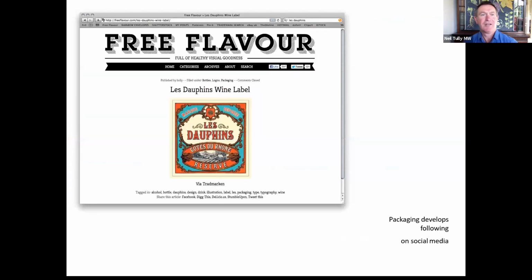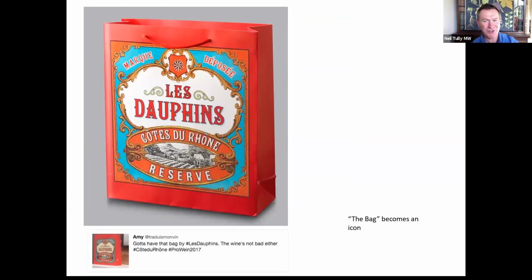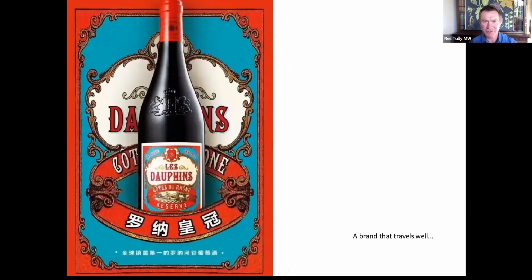Okay, moving on. And then really just looking at how visually, this is a visual brand. As we as designers love this when it gets picked up in social media. We can move on. We've got the next slide, yep. And a photographic blog as well. I mean, this is enormously gratifying. The bag became the icon, that's nice. And actually then the design has translated into markets overseas. The next slide, I think, shows its Chinese iteration. There we go, good colors.